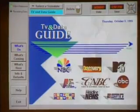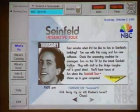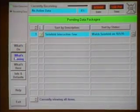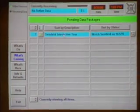Well, here's a good way to find out. Here's a data guide that we've got. You pick a network, in this case NBC. We go ahead and click on it. We click a particular show. There's a show. Here's some data that's coming down. We click on that. That puts it on our What's Coming list, and now we have, in fact, created a list of things that we want to come down. In this case, a Seinfeld interactive tour.